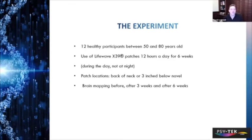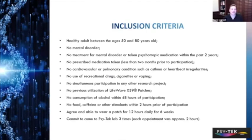And we also wanted to look at people applying it either behind the neck or below the belly button. So all of you that are using X39, you're getting all of these benefits. Also, we wanted to use this on people that are over the age of 50, because after the age of 50 is when people start to experience a decline in their memory and focus. So no sense on running the study on people that are younger.